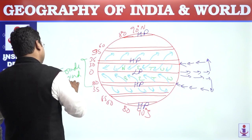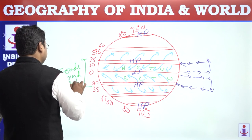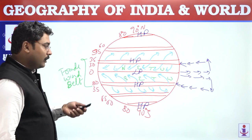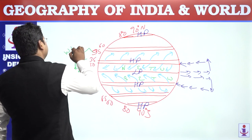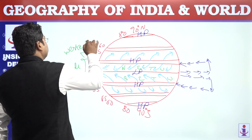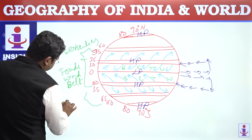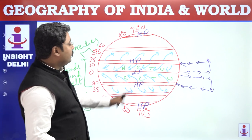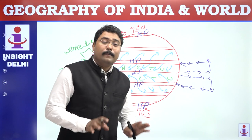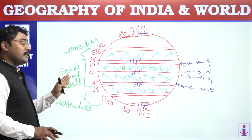As we saw in the earlier image, this will be known as westerlies, this side also westerlies, means along with five pressure belts, we have got three wind belts, or westerlies and trade winds.